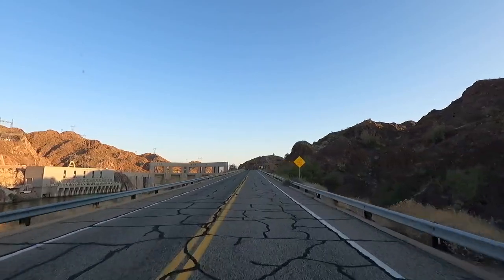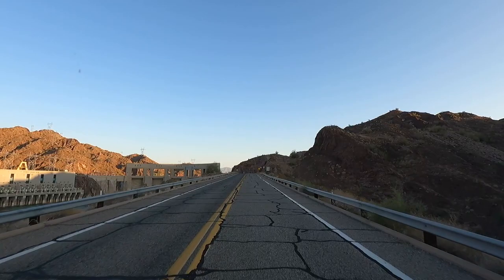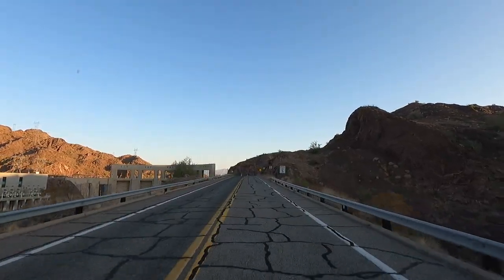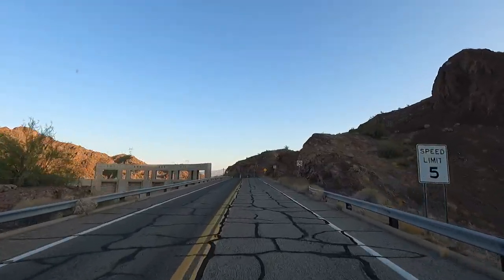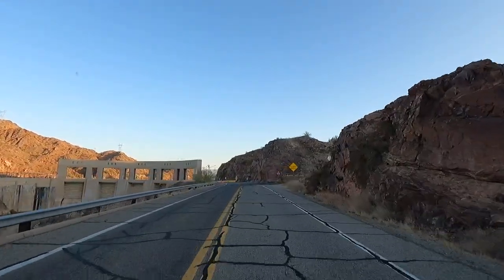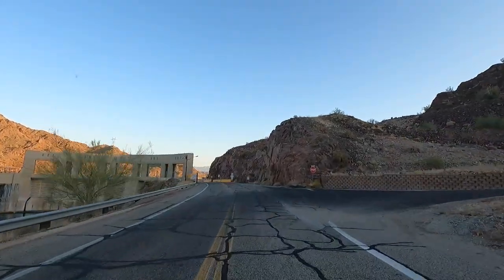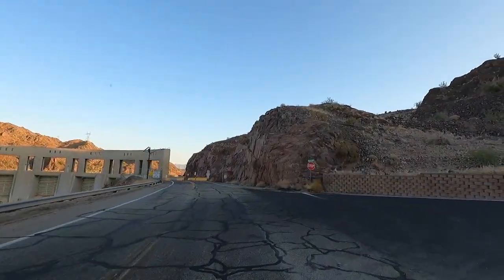And there's the dam. There's Parker Dam that creates Lake Havasu. Built in the 30s. Tons of history. This whole region here. All right, now you make a right here. We're not going to cross the dam. We're not going to California.